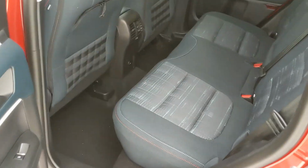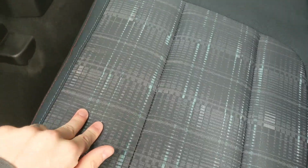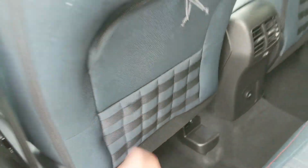Then looking into the back seat, we have comfortable seating for three. The whole interior is this sort of cloth with a plaid pattern, also tying back to the old Bronco style. You've got fold-out armrests with two cup holders, as well as having two USB-Cs down there in the middle. And the backs of the seats have zippered pouches and MOLLE rigging that you can hook equipment onto.